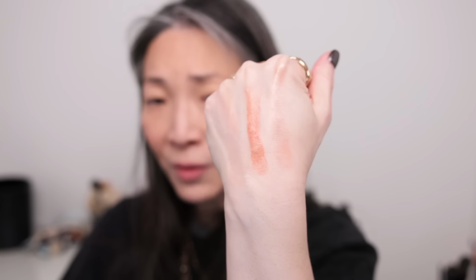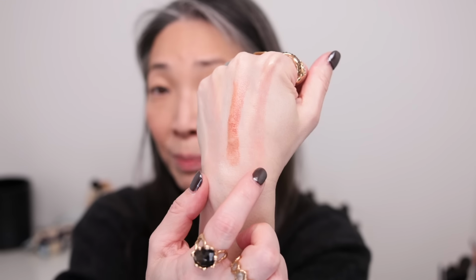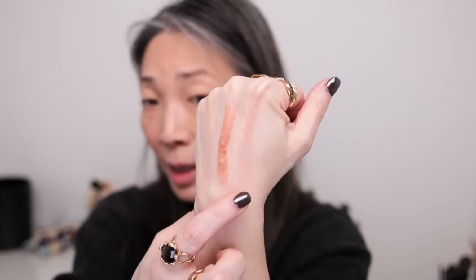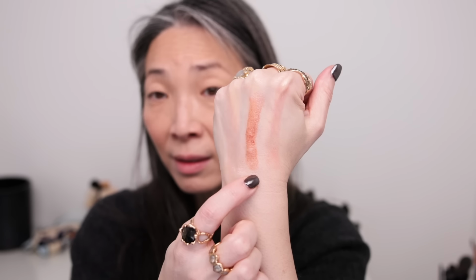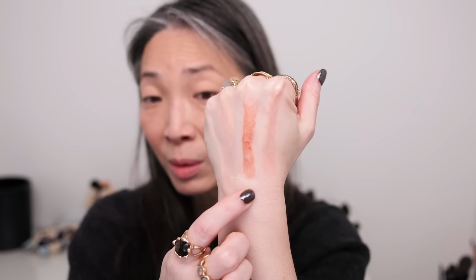Okay, the different levels of pigmentation are so interesting. So that first one is Rosé. The one in the center is Rouge Frais, or Fraise. And then this one is Printanier. So these are actually, yeah, very, very similar in terms of pigmentation, very light. And then this Rose Fraise is really, really pigmented for one of these Balm Essentials.